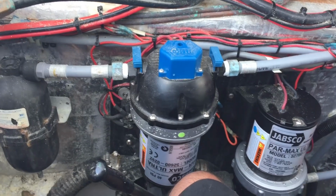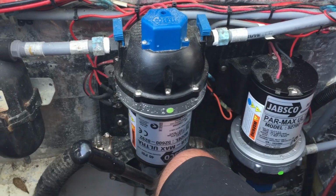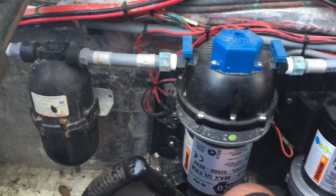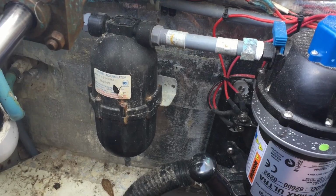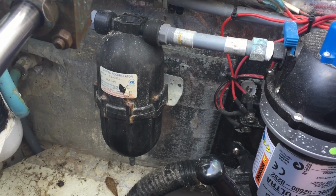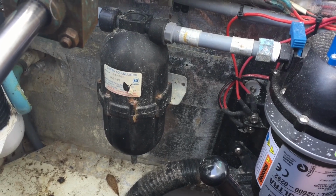I'm in the starboard engine bay. On the right's the salt water pump, in the middle's the fresh water pump, and this black thing over here is the accumulator, which is currently probably not pressurized, so I'll see if we can pump it up and make a difference.